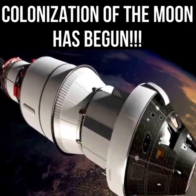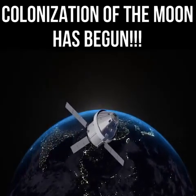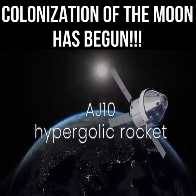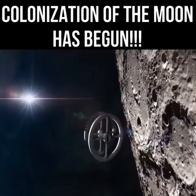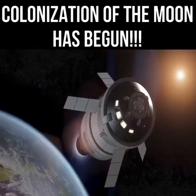During a normal mission, after Orion separates from the SLS outside Earth's atmosphere, it'll fire up its single AJ-10 hypergolic rocket engine and put itself into a lunar orbit. Orion can stay in space 21 days undocked and up to 6 months docked.